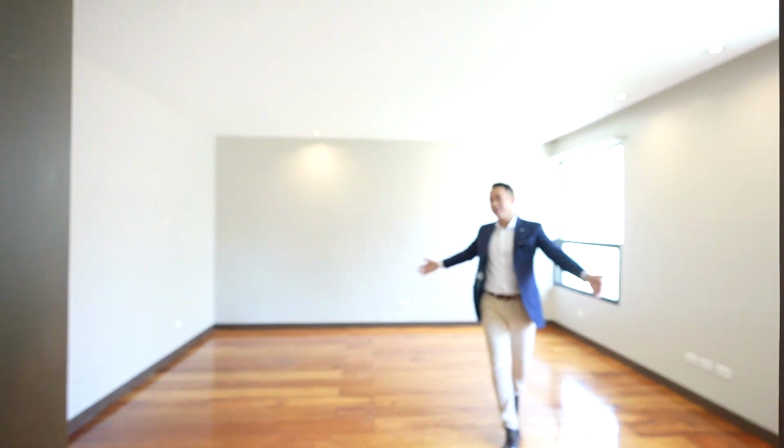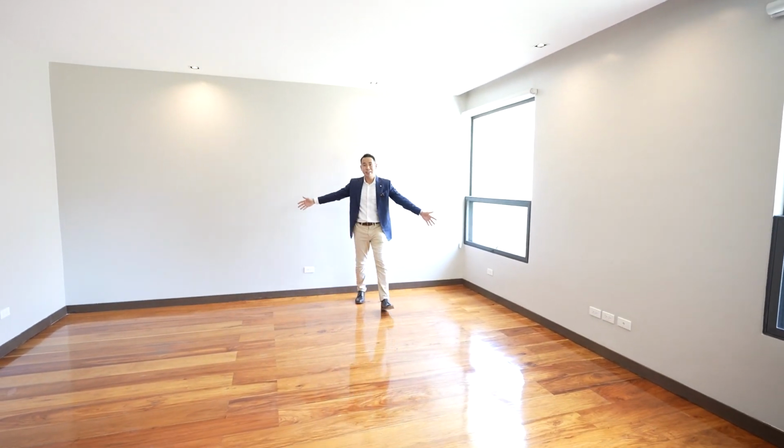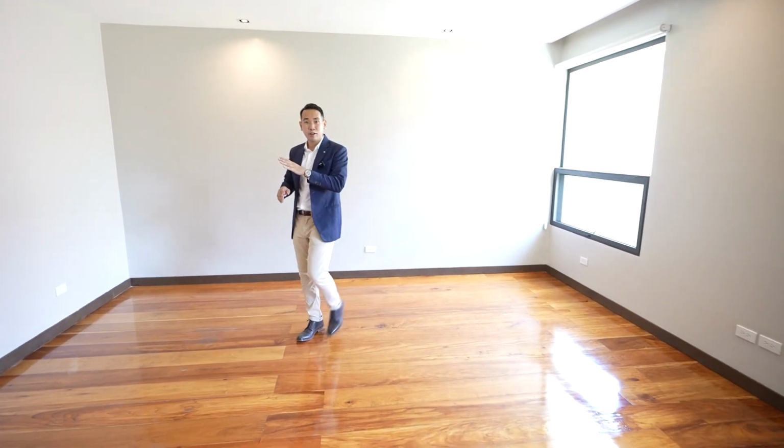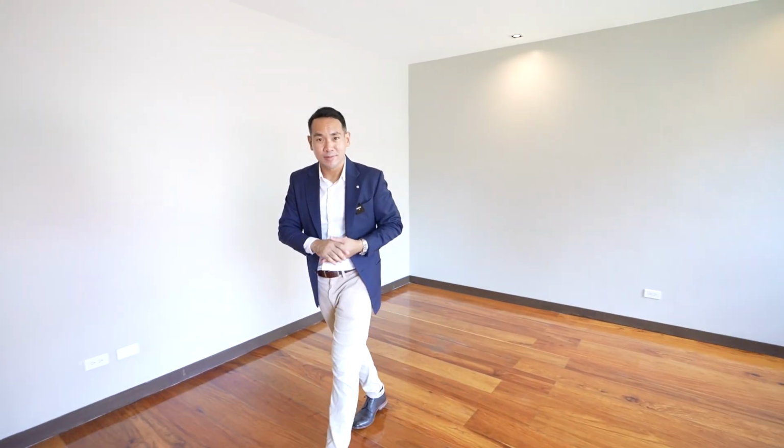So here's another perspective of this room. You can really appreciate the size from this angle. And now let's head on over towards the fourth bedroom.